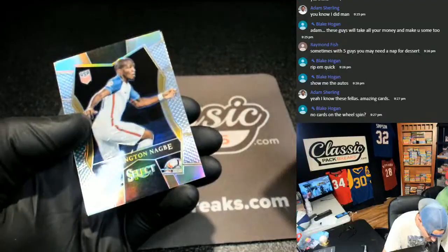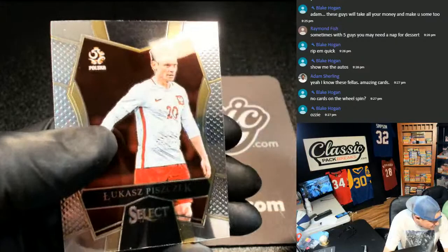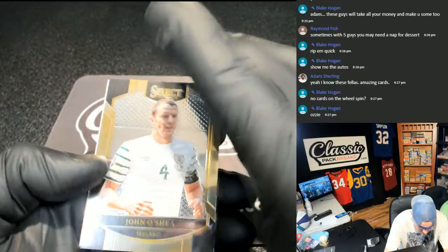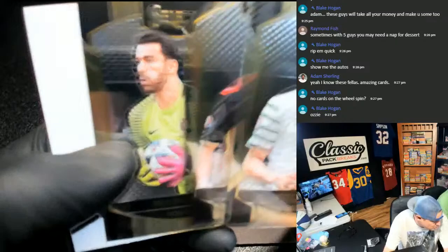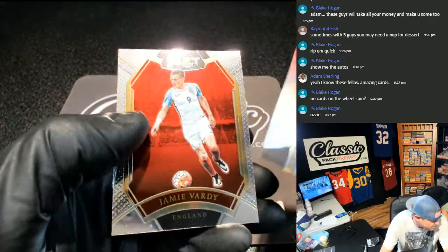There he is, a little relic. Mm-hmm. Darlington Nagbe, USA team. All right. No auto yet. Made it to the second side here. It's coming. John O'Shea. Hellified glare on these guys. It might be better. The Italian, Jamie Vardy.